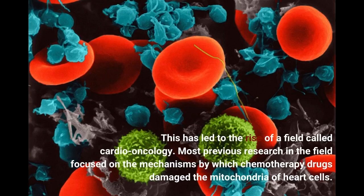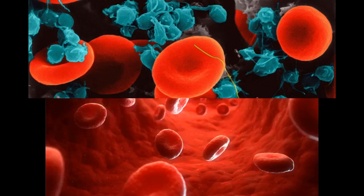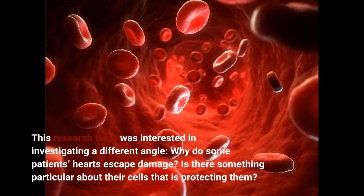Most previous research in the field focused on the mechanisms by which chemotherapy drugs damage the mitochondria of heart cells. This research team was interested in investigating a different angle. Why do some patients' hearts escape damage? Is there something particular about their cells that is protecting them?